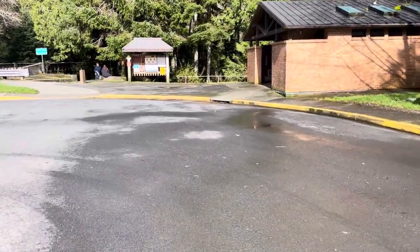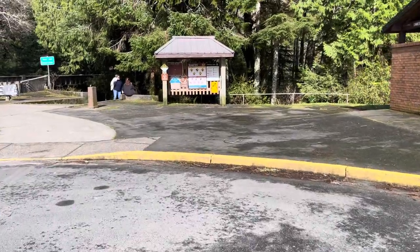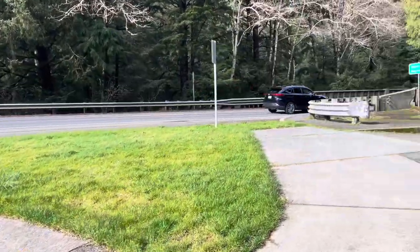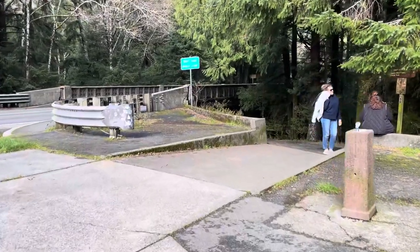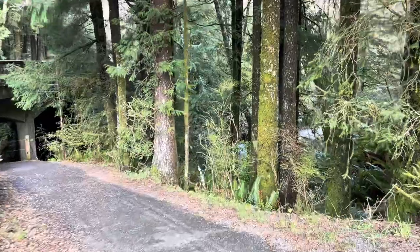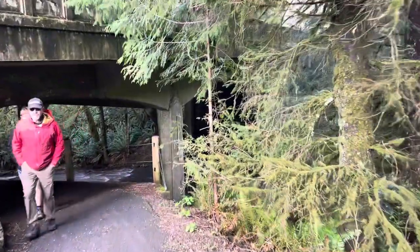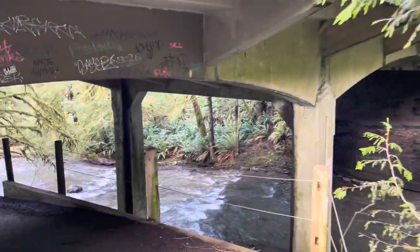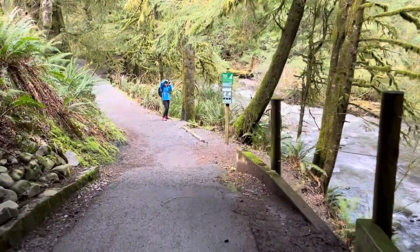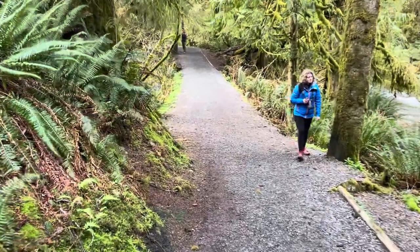It's 3:45 in the afternoon, and I've just parked at the Short Sands Beach lot. There's Highway 101 off to the left. Short Sand Creek. It is a little bit steep here, but not too bad. This part is paved. Now we get to the gravel part.